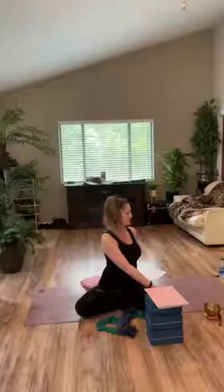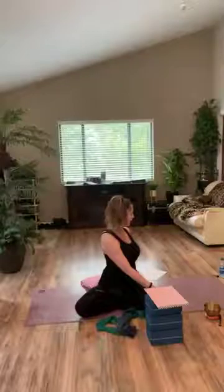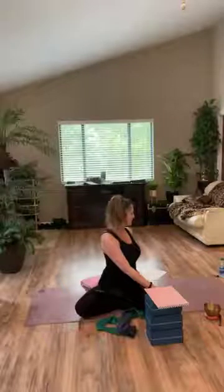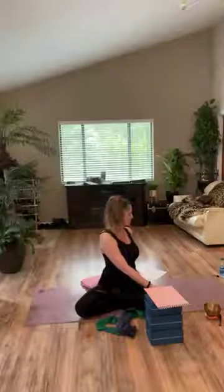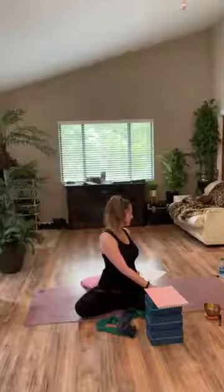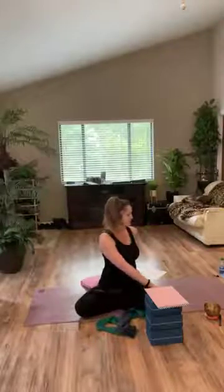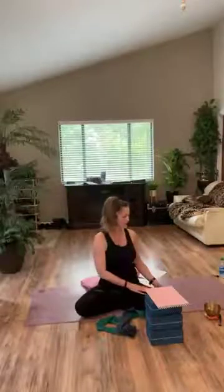I'm going to inhale, come back a little bit, lengthen, exhale. Maybe I'll take my head a little farther. So again, it's that shoulder neck stretch. Inhale. Exhale. I'm going to do 2 more, very slowly, and then come to the center and switch to the opposite side.